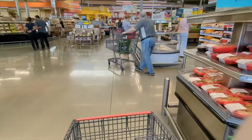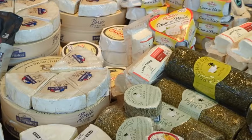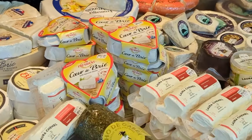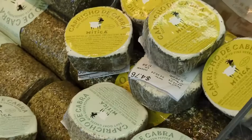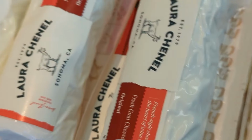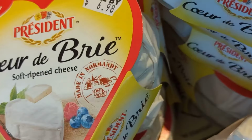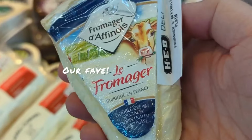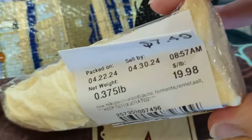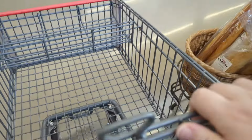I thought I'd show you a typical supermarket. This is what our cheese selection is like at our local H-E-B. We have some really good cheeses that we can get here, including a lot of French ones. And the variety is pretty good, but it's not nearly as big of a selection as your typical grocery store in France. It's also a lot more expensive. But the baguettes here are just sad.